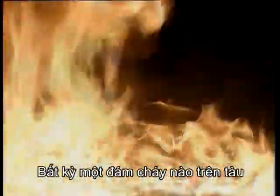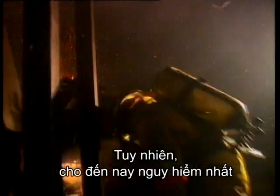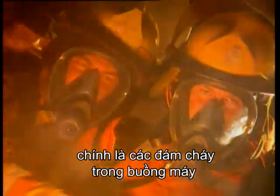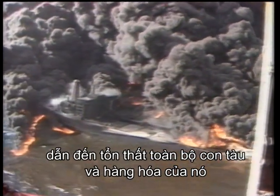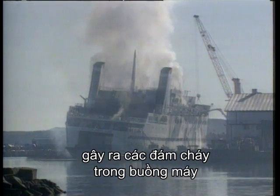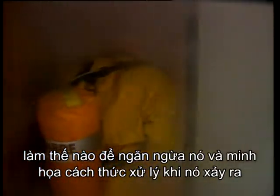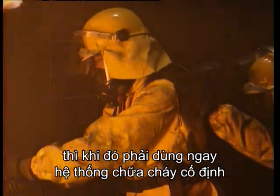Any fire on board poses a threat to the safety of the ship and crew. However, by far the most dangerous is a machinery space fire. Machinery space fires are the biggest single reason for the total loss of ships and their cargo. This program looks at the causes of machinery space fires, shows how they can be prevented, and demonstrates how to tackle them. The rule is, if the crew cannot bring the fire under control quickly, then the fixed installation must be used sooner rather than later.